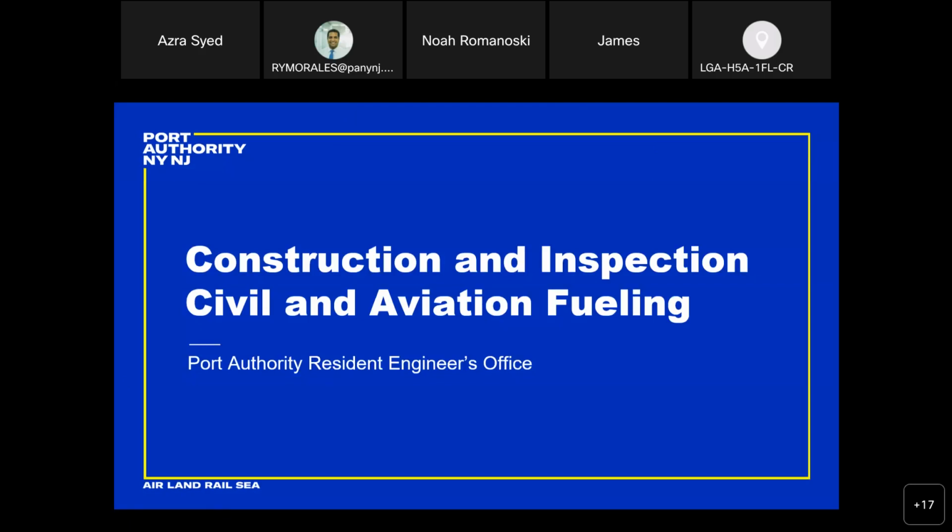Today's presentation may look a little familiar. The resident engineer's role is pretty standardized in accordance with what's outlined in the tenant construction manual. For the presentation, we are focusing on this element of work, which is the civil and aviation fueling. I do want to thank Noel and James for providing the level of detail and clarity for design submissions. And just to emphasize, once a pre-construction meeting is held, the resident engineer's office is the focal point moving forward, coordinating all stakeholders and meetings should there be a need for one.